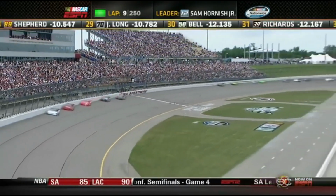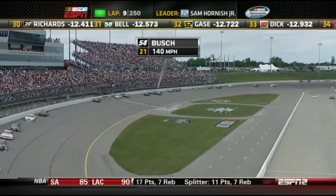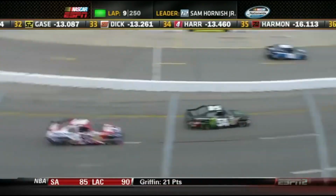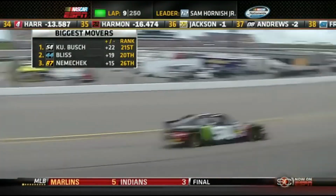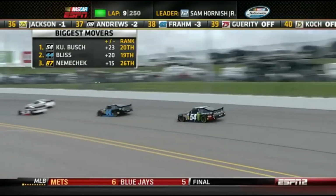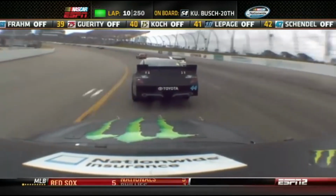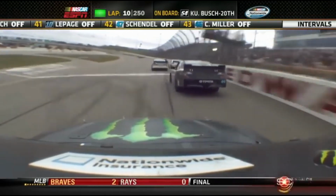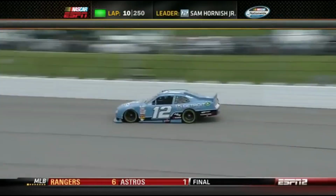All right, what about Kurt Busch's early progress from the back of the field? He's only passed about half of them, I think, Al. Yeah, I've been watching him, though, and he's really taking his time. If you can say making up that many spots in this short amount of time is taking your time, but he's really been methodical and really not taking any chances to get to this point. So Kurt cracks the top 20 in the opening 9 laps of the race.